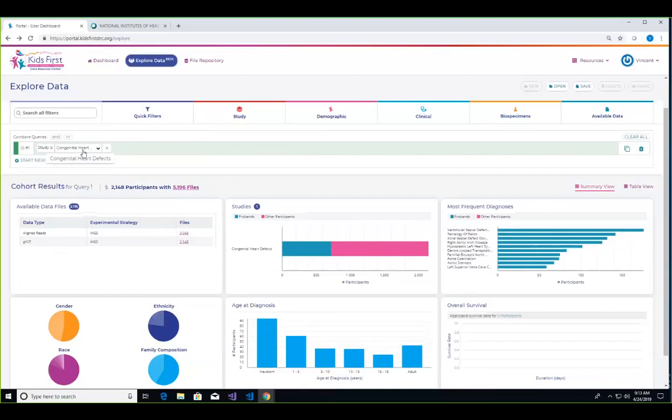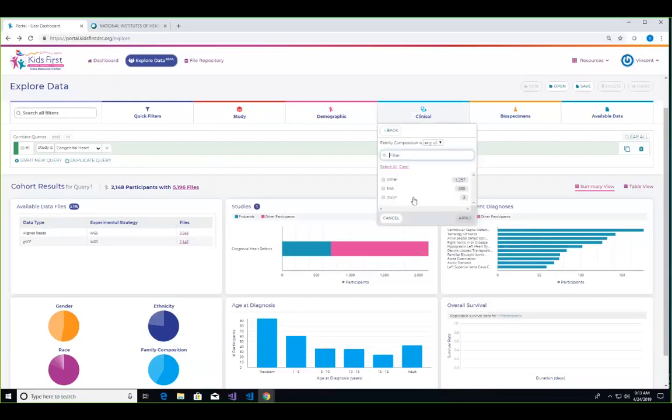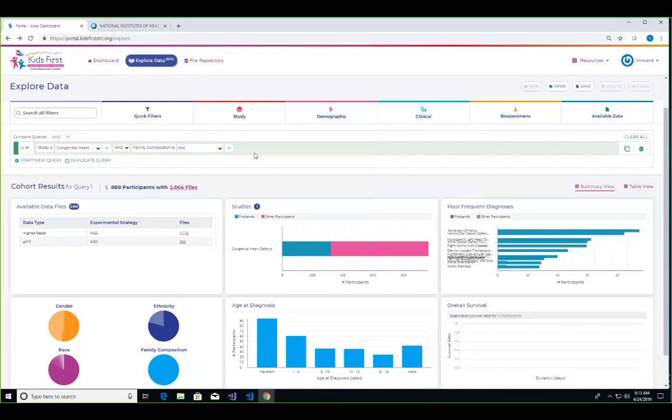Now, let's say I'm interested to do a trio analysis. So I will go to clinical, select only participants that would belong to a trio. So I go to family composition and select trio only, and then add a node. So you can see that the summary panel at the bottom is refreshing as you add terms. So now we have 888 participants who meet these criteria.